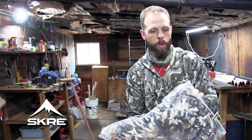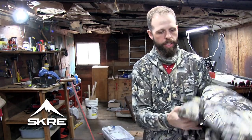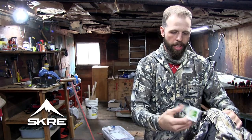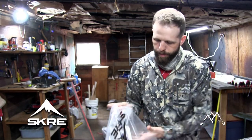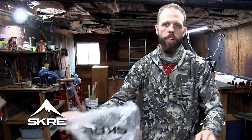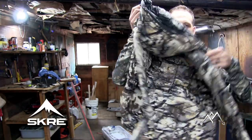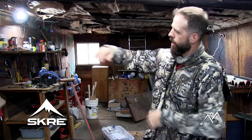Oh, we got the puffer. This is one item that I wish I would have bought last year. It would have definitely helped sitting in tree stands in single digits, but I didn't because, like I said, I was waiting for this Solace pattern to come out. This is the Ptarmigan 850 Ultra Down. And they added 33% more down to their jackets this year. And again, the length, being a jacket, they added an inch and a half.